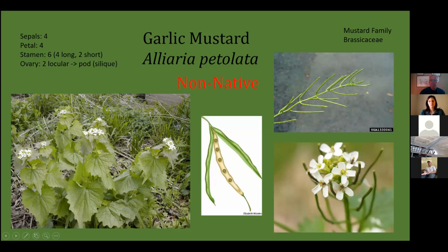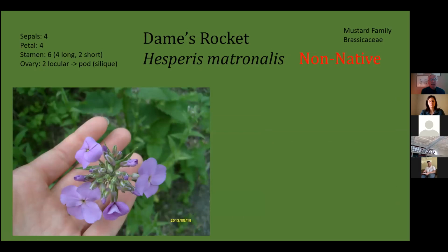Another weedy mustard that invades our woods is a sneak invader, because it's so pretty people like it and they don't know they should pull it out. I say they should pull it out because it increases populations very rapidly if you don't recognize it. I just saw it growing outside of my back door this morning. So it happens to all of us. Any shady area can get a Dame's rocket or a garlic mustard going.